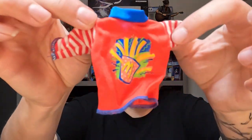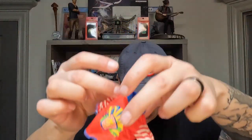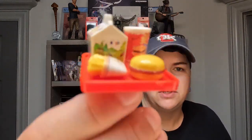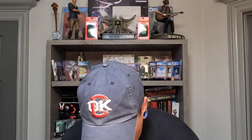Here's a little McDonald's top. It's just the top. There's no pants. The Pizza Hut came with pants, but I'll have to double check online and make sure that those pants do go with that. And here's the little Happy Meal. I think the Happy Meal is so cute. It has a little thing on the bottom where you can clip it to her little arm and she'll carry it.